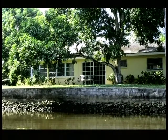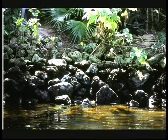Note the concrete seawall. This type of bank protection is no longer preferred. Rather, if you look to the property across the channel, you see a form of rocks protecting the bank. It is called riprap. It is used because it is more environmentally friendly. It more closely emulates the habitat provided by the mangrove tree roots that you see on the left.